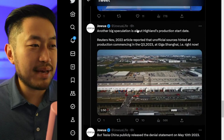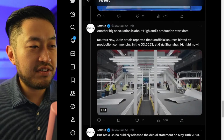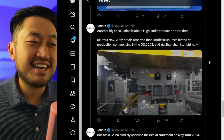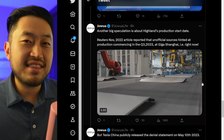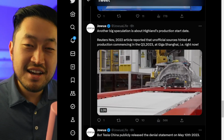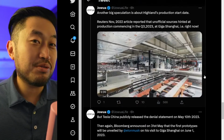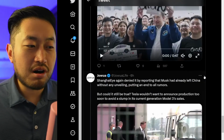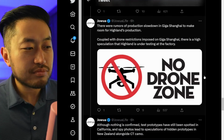The last big speculation is about Highland's production date. Reuters November 2022 article said that unofficial sources hinted at a production commencing in Q3 of 2023, which is exactly right now. But I really don't feel like that both markets, the US and China, are going to work on this at the same time. I think they're going to take turns, and that would be nice, right? Because if they release it in China first, I can tell you a lot of us US customers are going to have a lot of FOMO on that, and the order books will be ramping up like crazy, especially if it comes out how it is rumored to look like with all the different renderings and things like that. But definitely some pretty interesting stuff. Let me know what your thoughts are. Let me know what you're thinking.